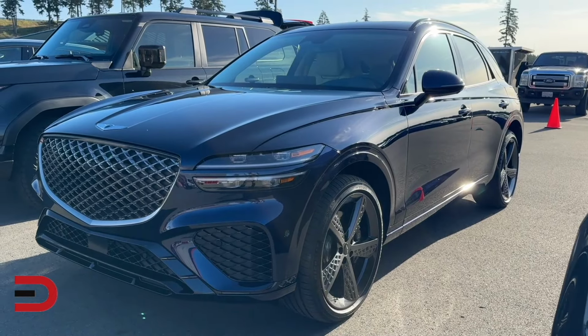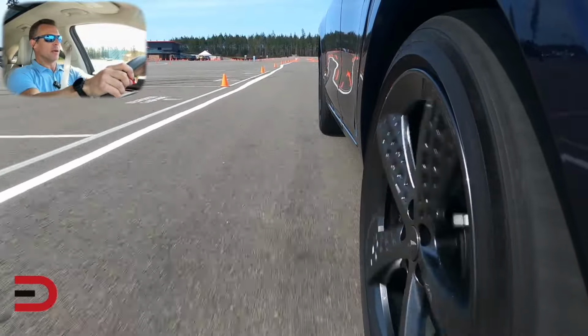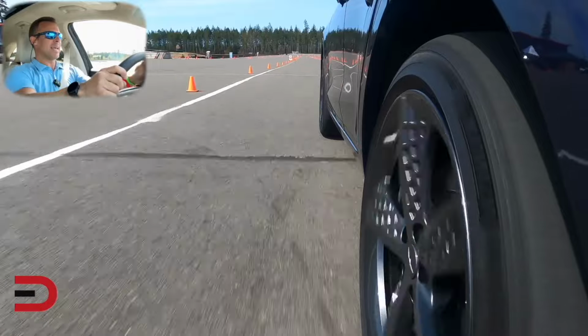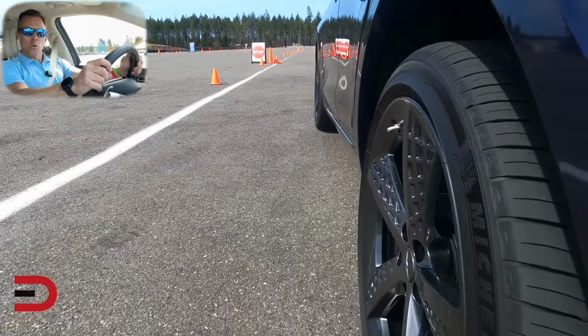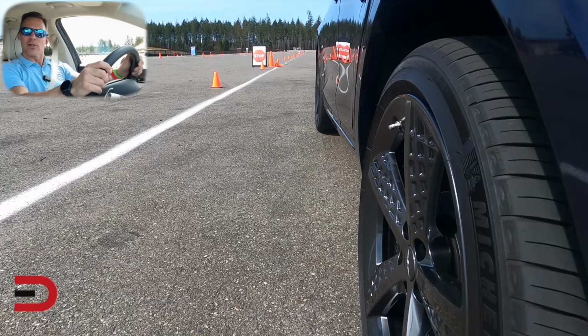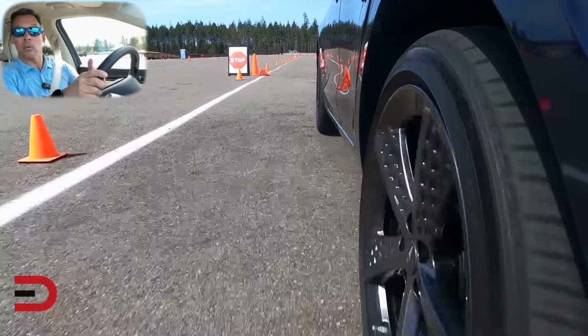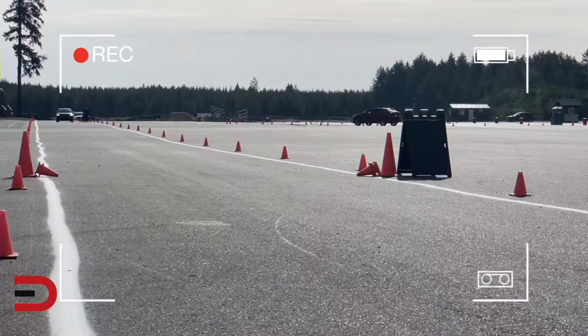Let us go. 3, 2, 1, booyah! There's our kick. 40, 45, 50, and 60. Oh, that got going fast. Kind of a long stopping distance, but I don't think you would brake that hard in real life. But if you had to, I think you'll be okay.